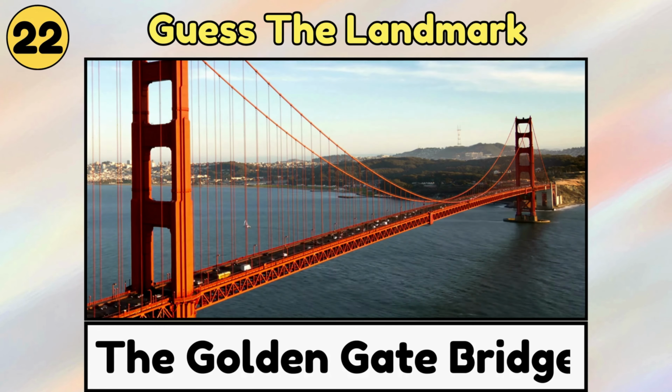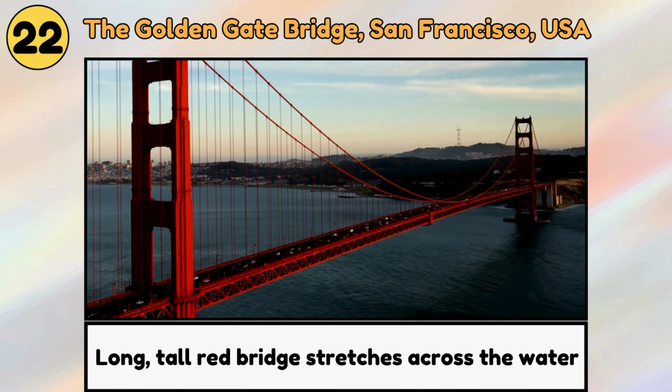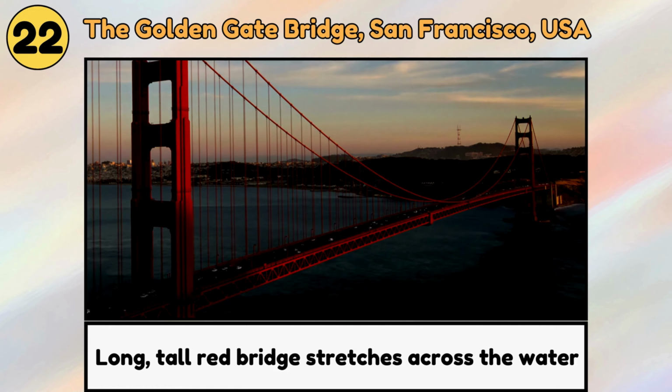The Golden Gate Bridge. The Golden Gate Bridge in San Francisco, USA, is a long, tall red bridge that stretches across the water, connecting two pieces of land like a giant Lego piece.